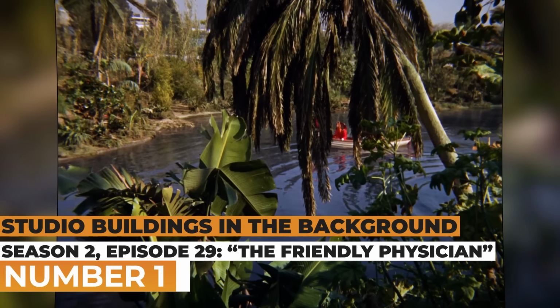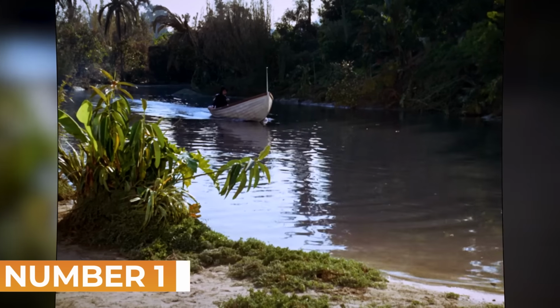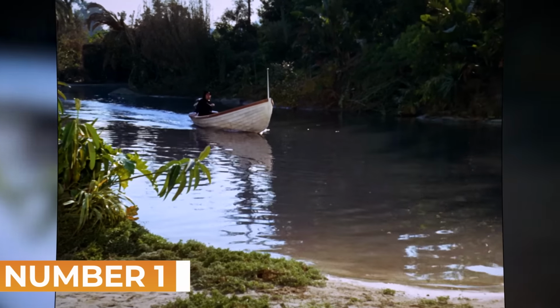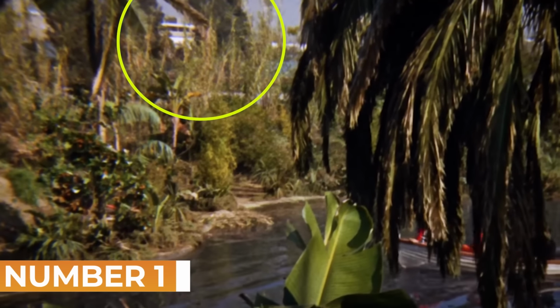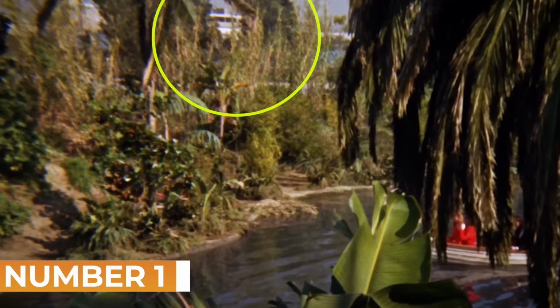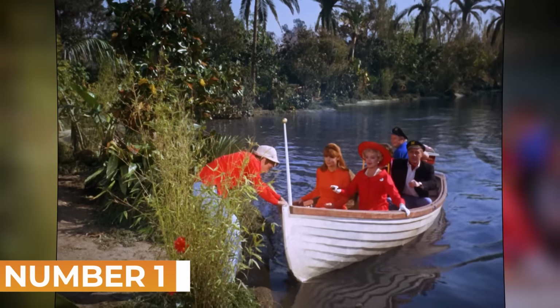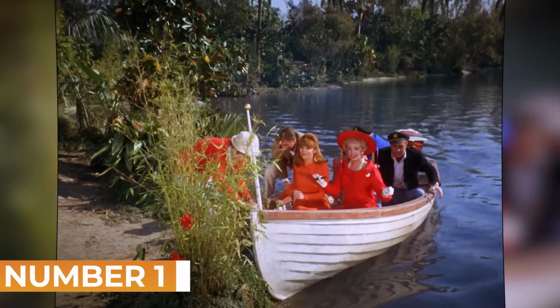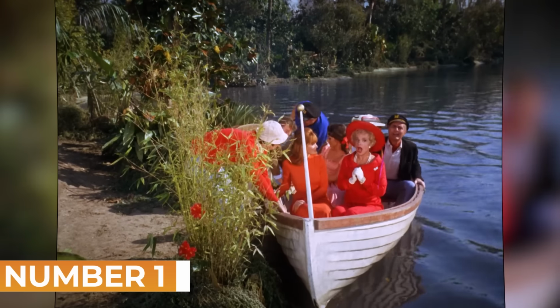Studio buildings in the background. The island is supposed to be a deserted paradise, but in several wide beach shots, something completely out of place sneaks into view. If you look closely behind the lagoon, modern studio buildings from the CBS lot peek over the tree line. The real world is hiding just beyond the frame because the show was actually filmed on what's now the studio's parking lot, reminding viewers that Paradise was carefully staged on a studio lot.